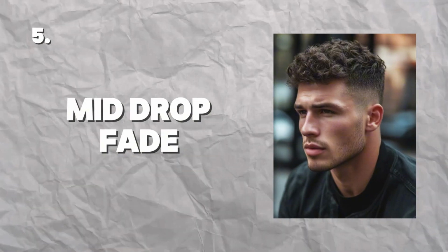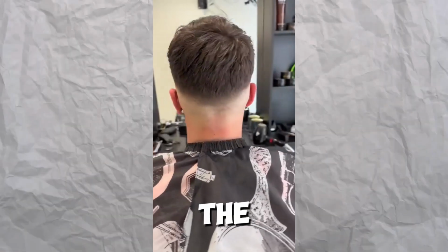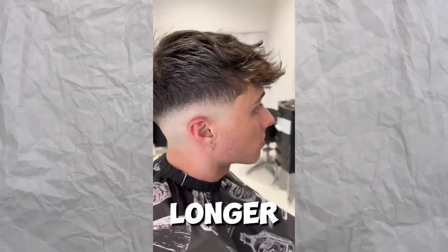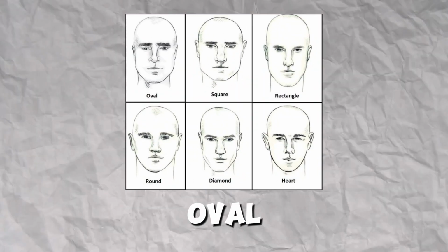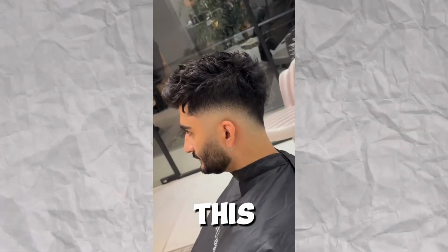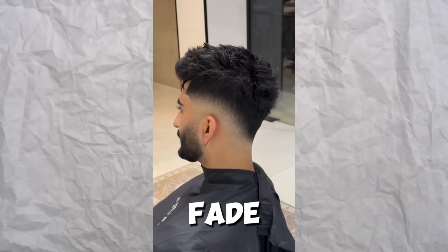5. Mid-drop fade. If you want something clean and sharp but not over the top, the mid-drop fade is the move. It keeps your haircut looking fresh for longer. Great for round and oval faces, the fade adds angles and sharpness. This cut is crisp, fresh, and modern, ideal for guys who like a clean look without going full bald fade.